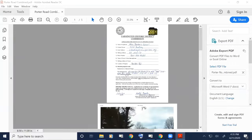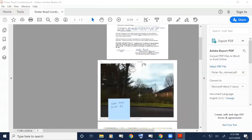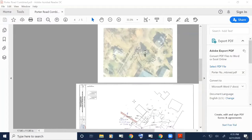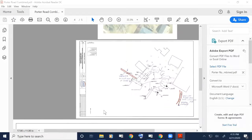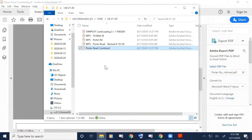Or is it on another application? I'm happy to come back with it. Did I miss it? It was not part of the actual application, so perhaps. No, it did not say it in the wording, but it's in the drawing. What's the one with the elevations?